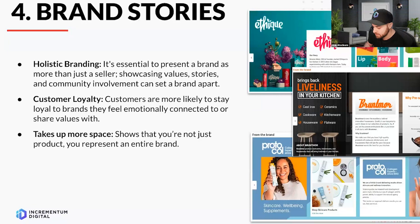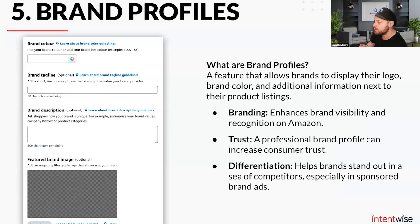There's also something else called brand profiles. A lot of people don't know about this, but it's a feature that allows brands to display your logo and brand color next to product listings. Again, it builds trust, creates branding and differentiation. And this is kind of what that looks like, where you can pick the brand color, add a tagline, description. And again, I think you can add a lifestyle image.